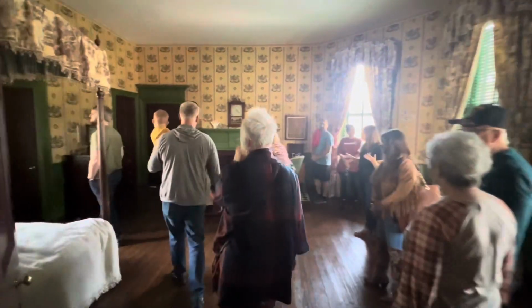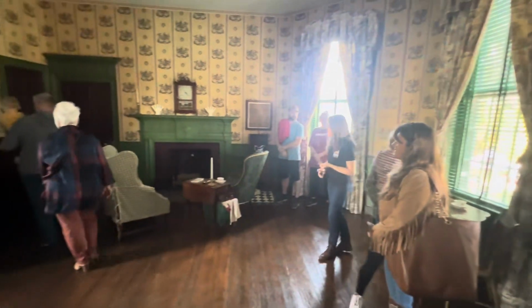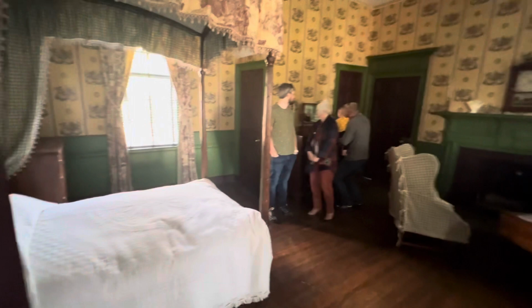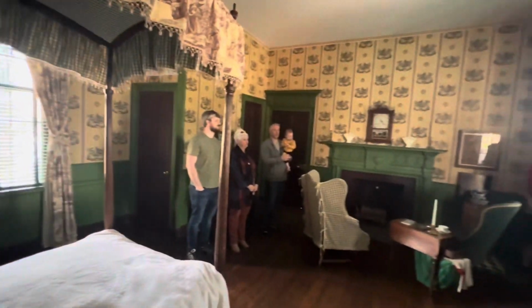So this is the best bed chamber. You can think of it something like a mix between a master bedroom and a family room. So this would have been where the family did a lot of their day-to-day activities. A lot of living happened in this very room. We've kind of passed from the more outward-facing part of the house, the more public part, to the more private part.